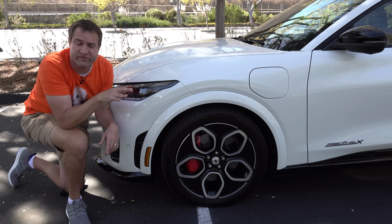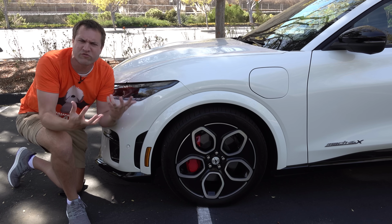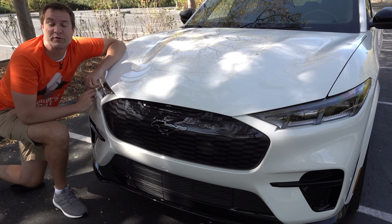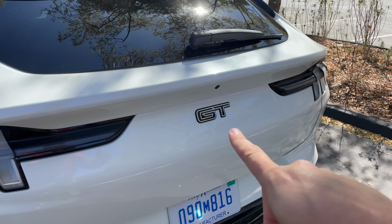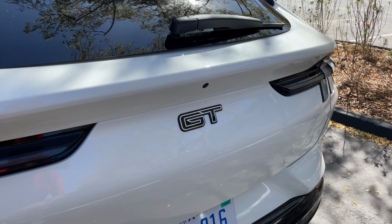So not only is your center of gravity lower, which will help your handling, but your suspension is actually sport-tuned for even better handling and performance. And then there's the cosmetic stuff. Around back, you already saw one change to the GT, and that would be the GT badge on the tailgate. That replaces a regular Mustang pony logo, and that's how you tell apart the GT models from the rear.